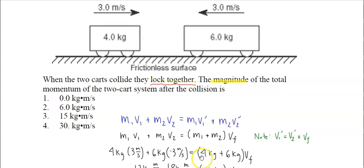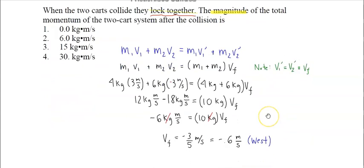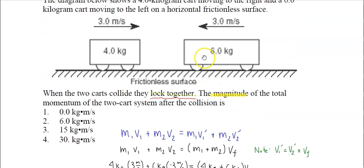On the right side of the equation, we take the sum of the two masses, 4 kilograms plus 6 kilograms, multiplied by that common final velocity. And of course, when we solve this, we get 12 kilogram meters per second minus 18 kilogram meters per second equals 10 kilograms times an unknown vf number of meters per second. Then when we simplify and divide, we find that the final speed is actually equal to negative 0.6 meters per second. The negative implies west, and the 0.6 meters per second is the speed of the group as they travel to the left, which is the west in this picture.